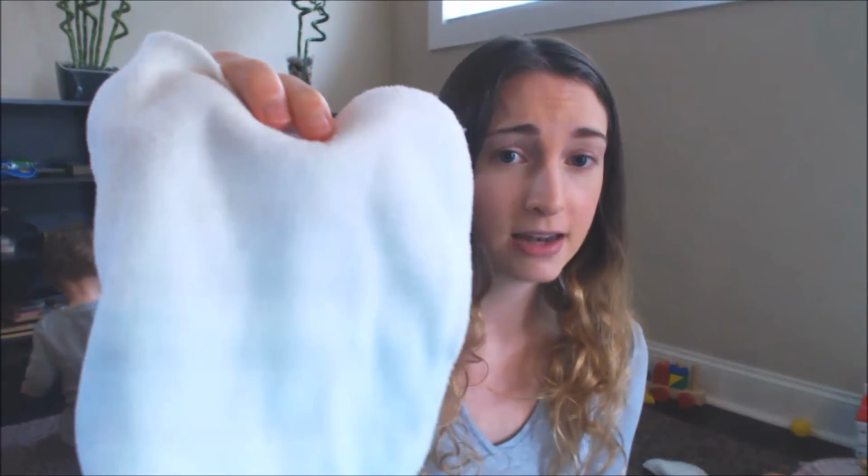It really did. But when I tried my first terry wipe, these are the Grovia wipes. These are a double-sided terry. I fell in love. These really make a world of difference, especially for poop changes. Investing in a good wipe, I highly recommend, and I really, really like these Grovia wipes.